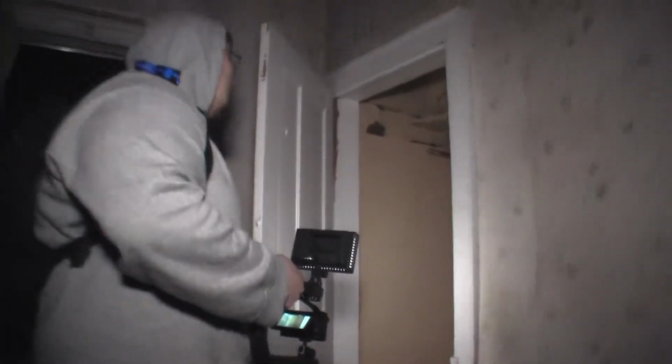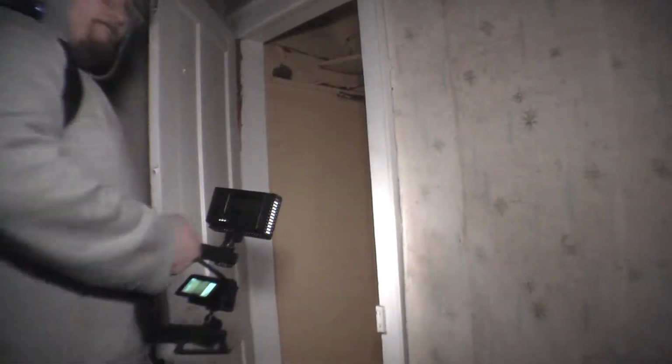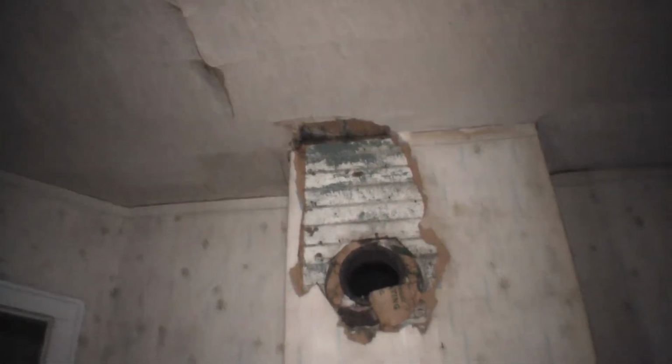All the rooms are a good size up here, though. Stove right here for heat. I wonder if they took it with them. Oh yeah, I'm sure they did, because them things are real expensive, especially if they're antiques.